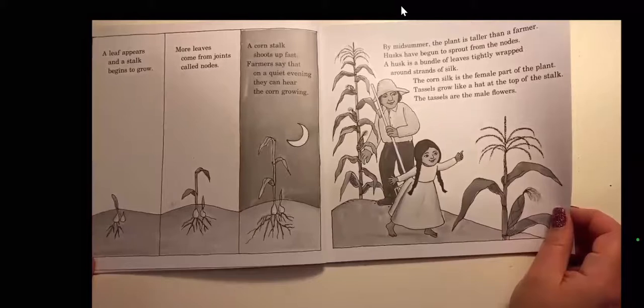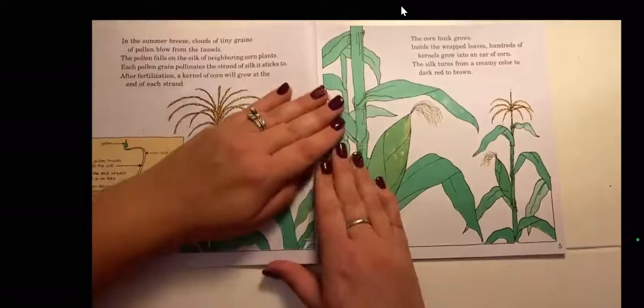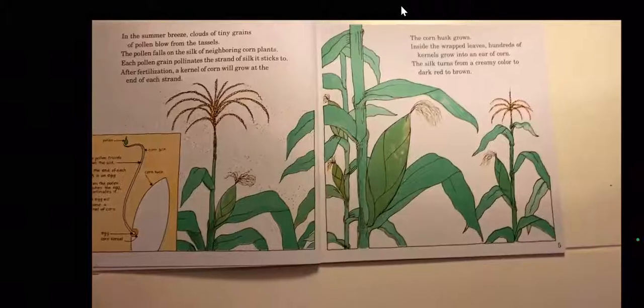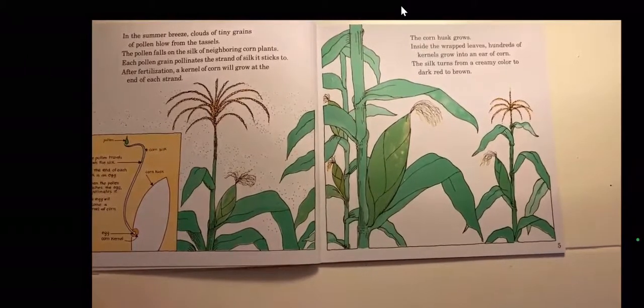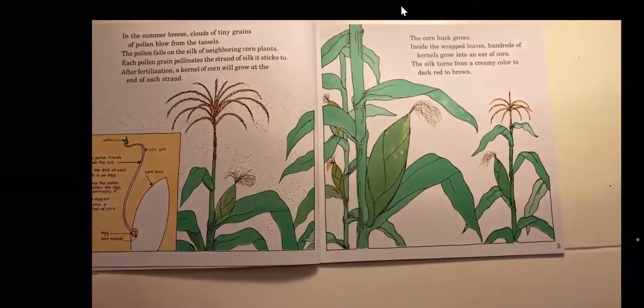The corn silk is the female part of the plant. Tassels grow like a hat at the top of the stalk. The tassels are the male flowers. In the summer breeze, clouds of tiny grains of pollen blow from the tassels. The pollen falls on the silk of neighboring corn plants. Each pollen grain pollinates the strands of silk it sticks to. After fertilization, a kernel of corn will grow at the end of each strand.